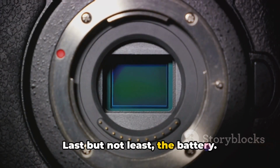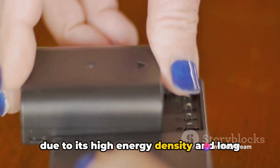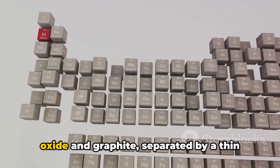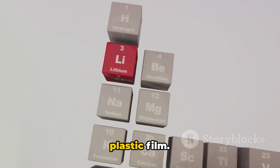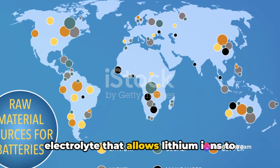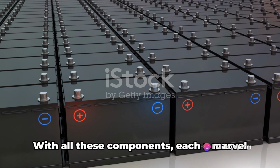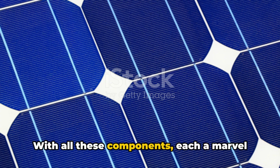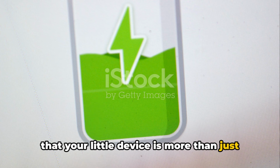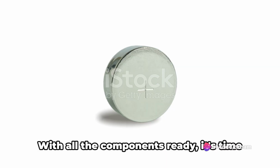Last but not least, the battery. This is typically a lithium-ion battery due to its high energy density and long life cycle. It's made by layering lithium cobalt oxide and graphite, separated by a thin plastic film. The layers are soaked in a liquid electrolyte that allows lithium ions to move between the layers, creating an electric current. With all these components, each a marvel of engineering and science, it's clear that your little device is more than just a phone. It's a testament to human ingenuity and progress.